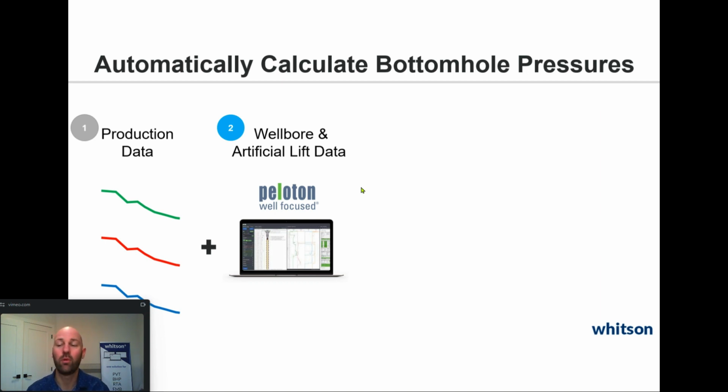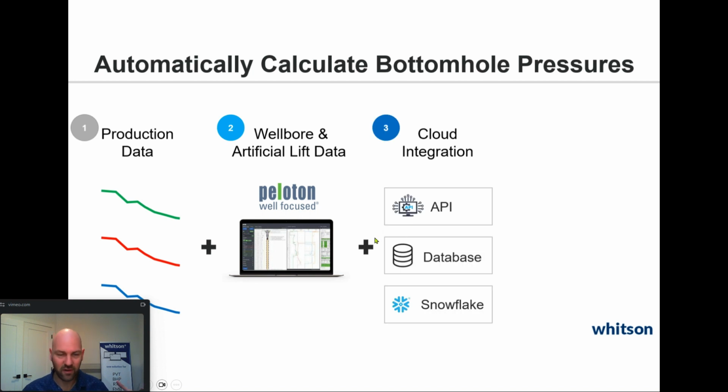It holds a lot of these details about their wellbore. There's alternatives to WellView, but that's what Devon was using. And then we need some way to converge these two data sources into one place, and that's where an API connection will be used often, or in Devon's case, Snowflake. I'll explain the differences between these and when they're advantageous.